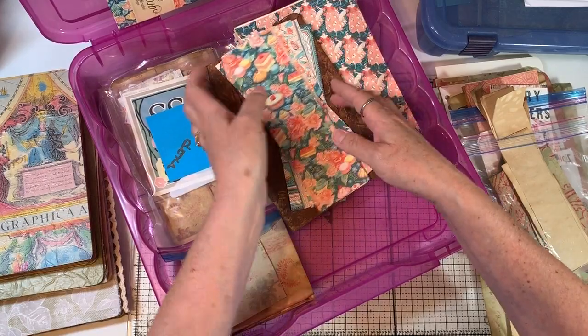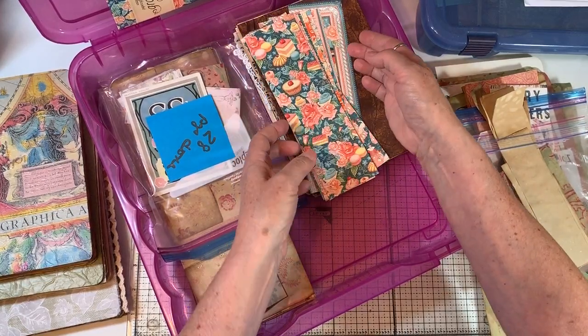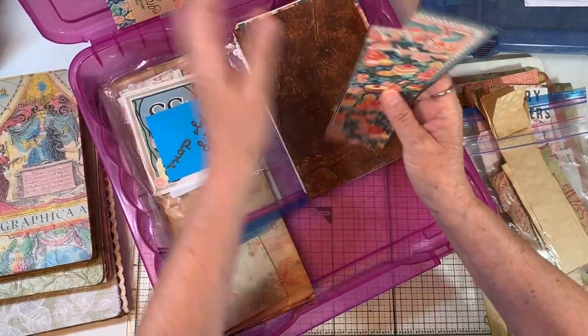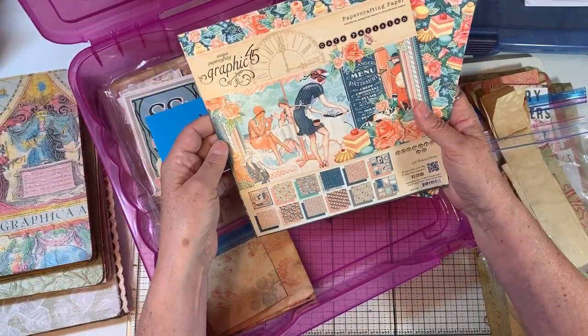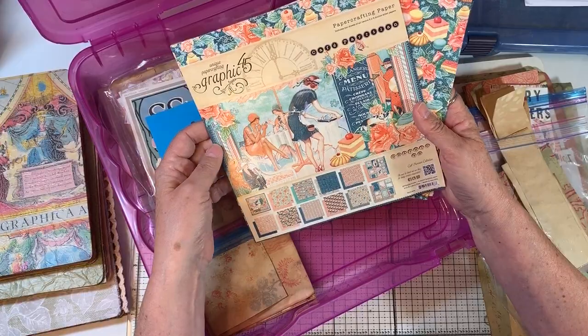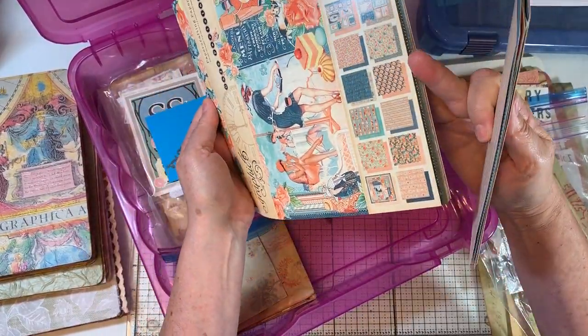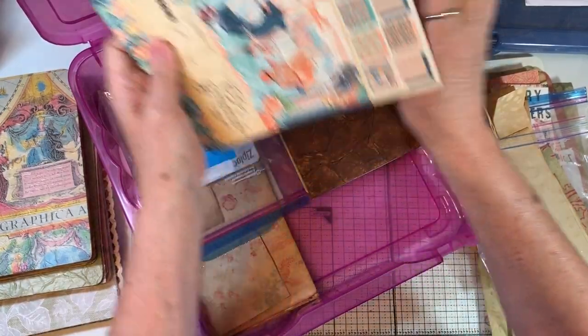I don't know. And then, what is this? This one must be the one that has this paper. Oh, let me tell you what this is. This is Cafe Parisian collection from Graphic 45. Here's the cutoffs there. Let me pop those into there.